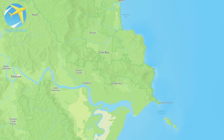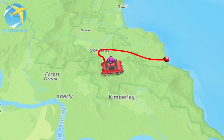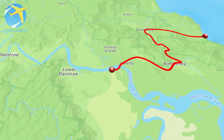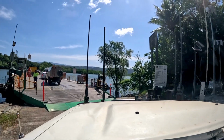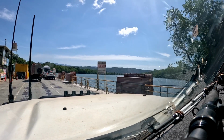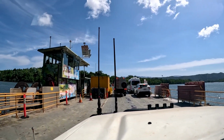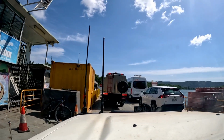The Daintree River, which you can see on this animation, kind of separates the area into 2 sections, and in order to access the southern parts, we're going to boost over on this little ferry. From memory, it was about $30 for a one-way ticket or $50 for a return. And although this technically isn't the only way to the other side, the alternative is driving ages inland, so practically it kind of is the only way.